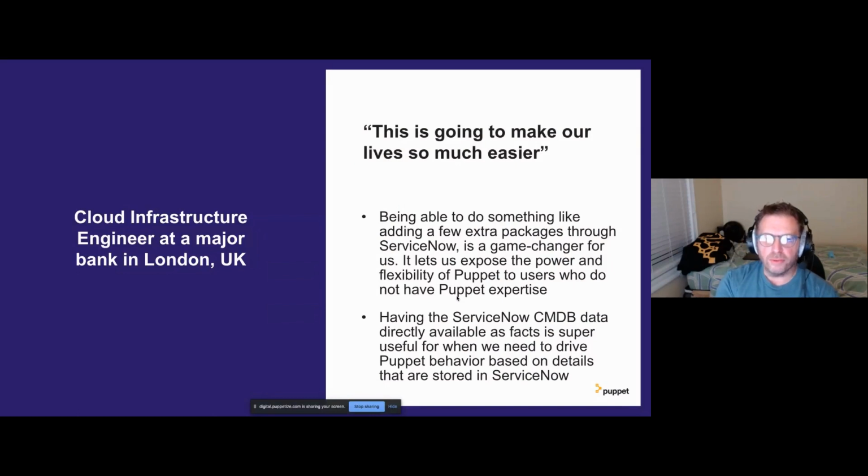And here's a user quote. So a cloud engineer at a major bank, someone who actually spoke at Puppetize in an earlier session for the EMEA folks, said that really adding packages within ServiceNow is a game changer, because right now that's something that requires a lot of handling on the part of administrators, whereas if I get to do it this way, it's something that end users can do on their own while still maintaining control, because they can't do whatever they want. They can do whatever we expose in that form.